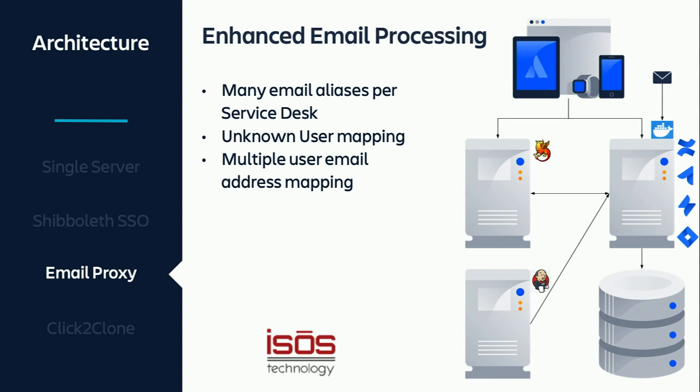With each service desk, it can only talk to one mailbox. We talked to our email system providers, we talked to our experts around email. Then we got a hold of ISOS Technology and said, we have this use case. What can you do for us? They had this great technology for email processing. It takes multiple aliases and puts them into one mailbox. And on your tickets, you can see what the original to address was. So we know it went to web support, and we can drop it in the queues for web support. That was great.